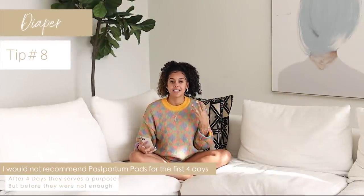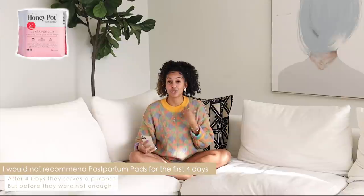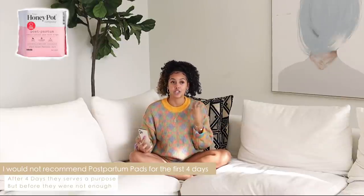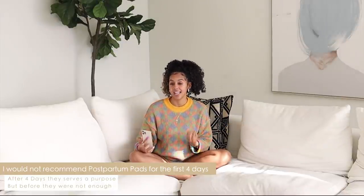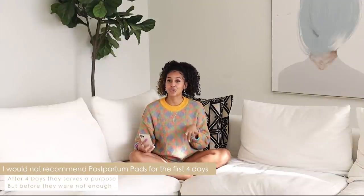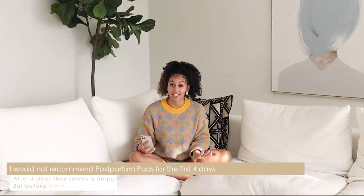A diaper. I had postpartum pads, which is definitely on the list as well, but depending on how much you release, sometimes you get up to go to the bathroom and you're releasing on such an intense level that it's probably in your best interest to wear a diaper for like 2 days, depending on how you release. That's something that was very much unexpected for me because I didn't expect to release as much.